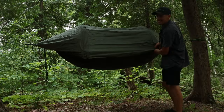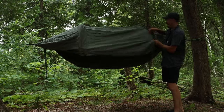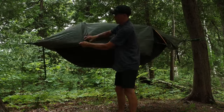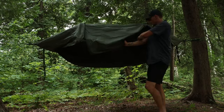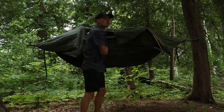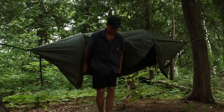All right, so this is a hammock tent made by Night Cat. Suggested to me by someone named Derek, who follows the channel. Actually used this on the group trip that we went on. Worked very well. It rained so hard on that trip, like probably the hardest I've ever had while camping.